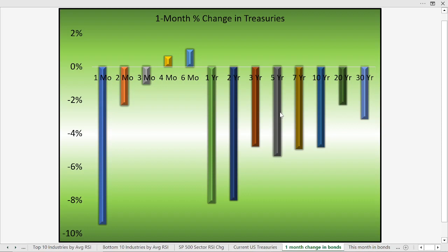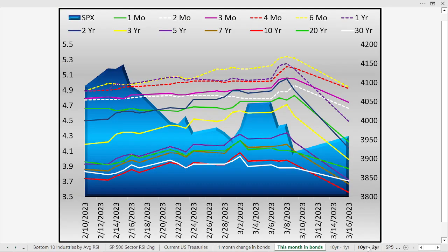As a result, traders are buying the bonds, the yields are going down. The bond market is telling us that the Federal Reserve is probably closer to the end of its interest rate hiking cycle. We know this just because the yields are going down. The bond market tends to move in anticipation of whatever the market thinks the Federal Reserve is going to do.